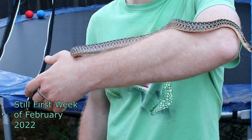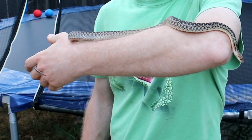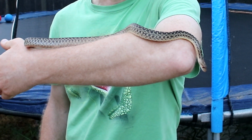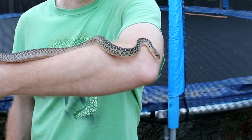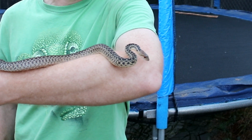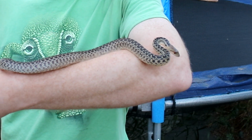Herping in the backyard. Gophersnake in February, San Diego County. This is actually the first gophersnake we've seen this year. Seen tons of kings and one gophersnake. Usually it's the other way around.